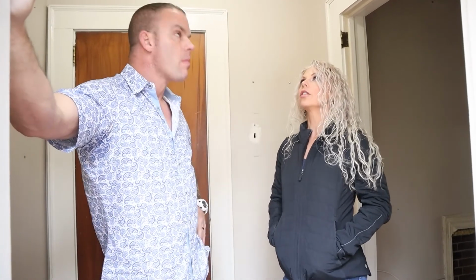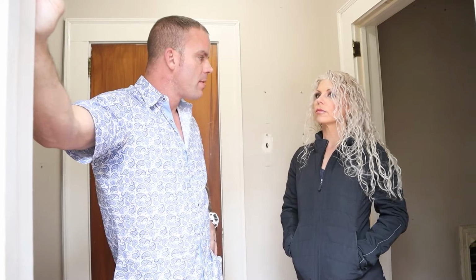Painting, we're not going to have to do the ceilings. It's going to be walls and trim. So painting is probably going to take about 4 days. Okay, so we'll be able to be leased by the 15th, halfway through the month. Yes, we should have tenants moving in on February 1st.